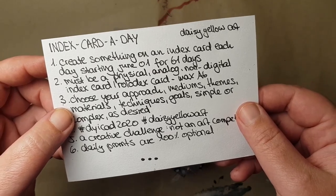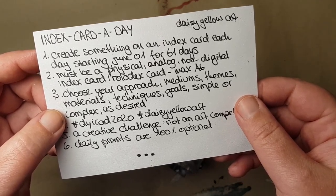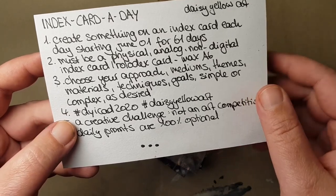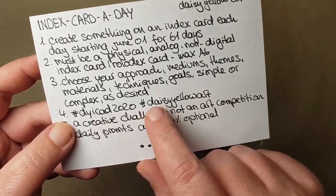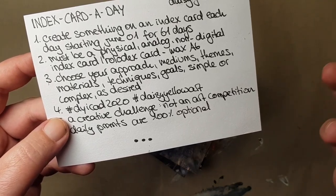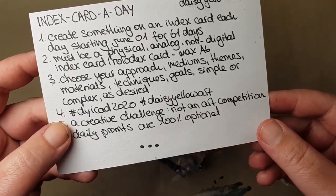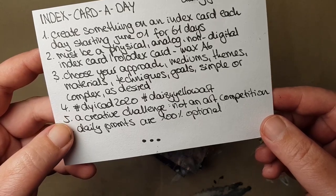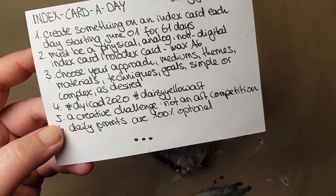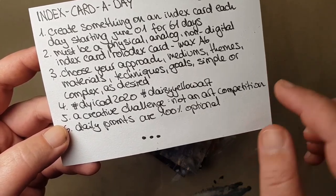Choose your approach, mediums, themes, materials, techniques, goals, simple or complex, as desired. And you can use both hashtags on Instagram to come into this hashtag where all those index cards are collected and where you also can see the results of the other people who are joining this challenge.